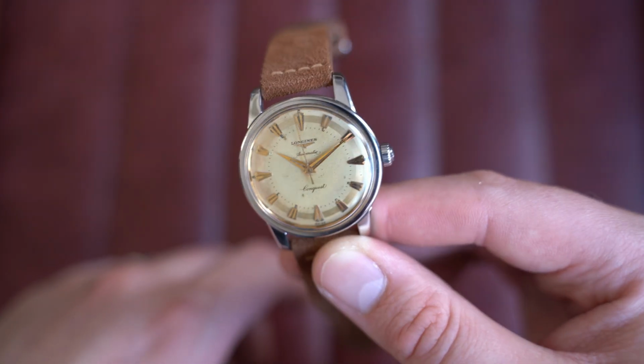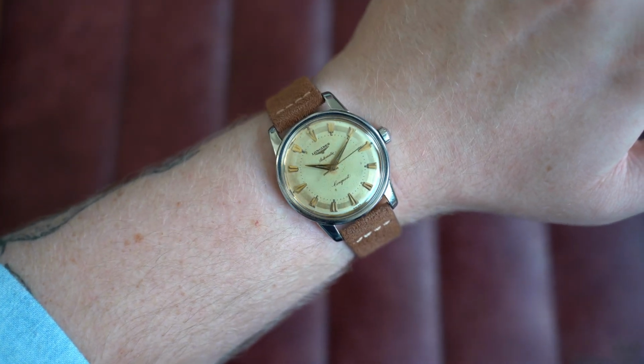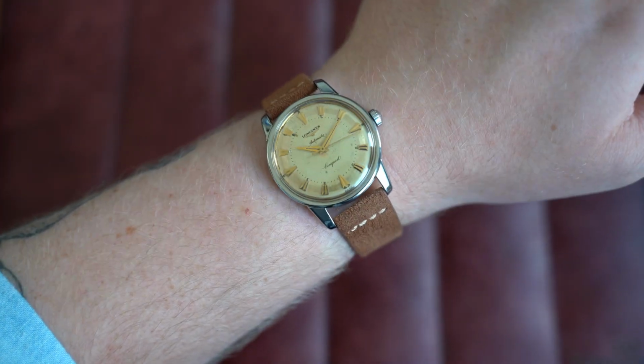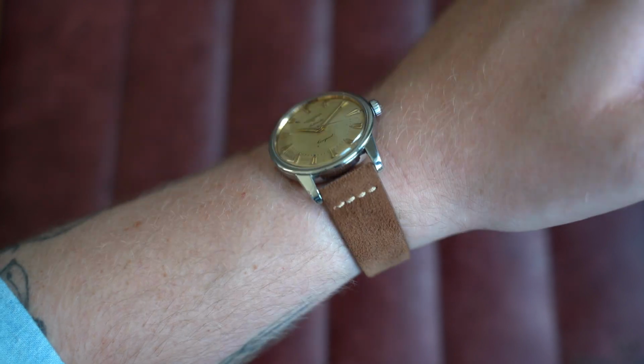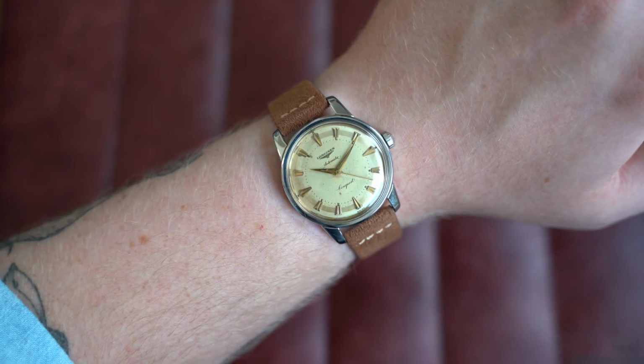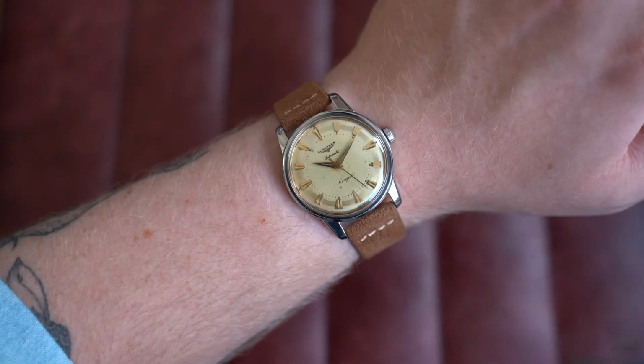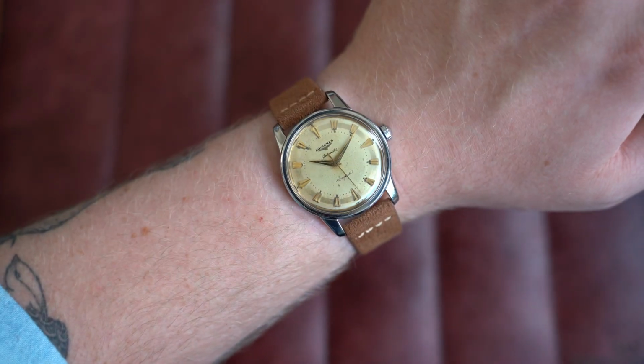So let's show it on wrist and talk dimensions. And here we go on my 7-inch wrist. A good looking watch at 35mm by 42.5mm lug to lug, 12mm thick and 18mm on the lug. So endless options if you're not a fan of my brown suede pairing, but to be honest, I think that looks really great and complements it perfectly. So go check it out on the website today.